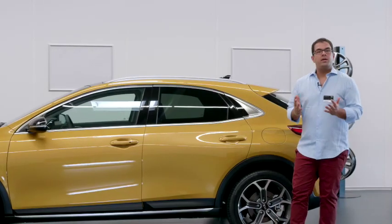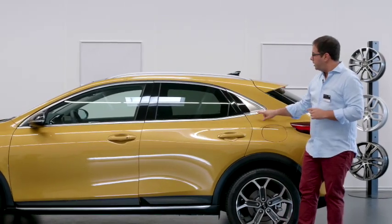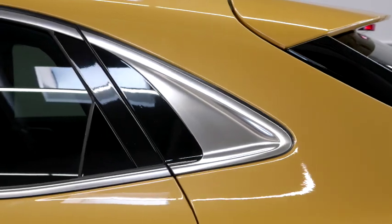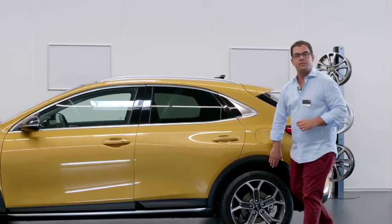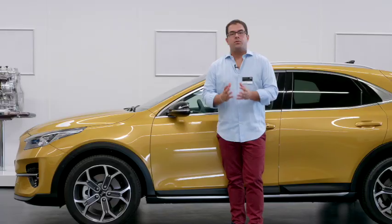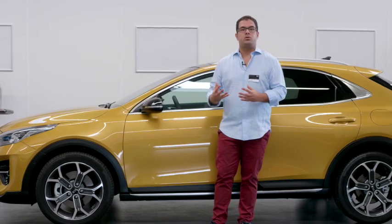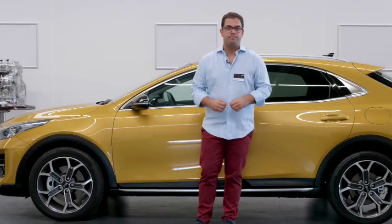We also have a unique window housing with this chrome element that goes around the windows and has this unique shape at the rear, which defines this car compared to the rest of the Ceed family. Furthermore, on the side we can find now the black plastic claddings. They go around the wheel arches, to the side sill, down to the front wheel arches, and these are very important elements for a crossover. First of all, because in the customer mindset they define this car as a crossover, but also from a design point of view they help the car to feel more elevated.